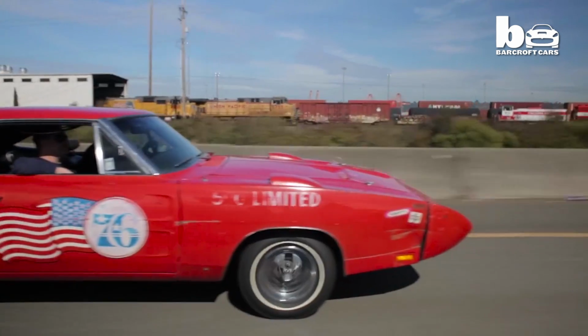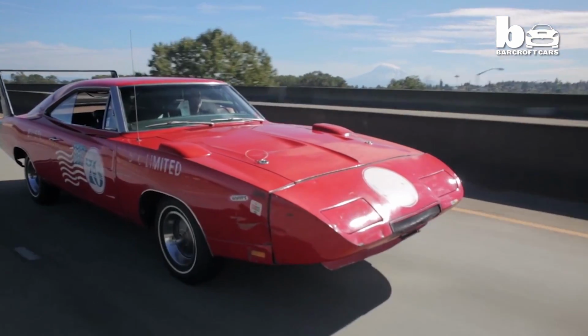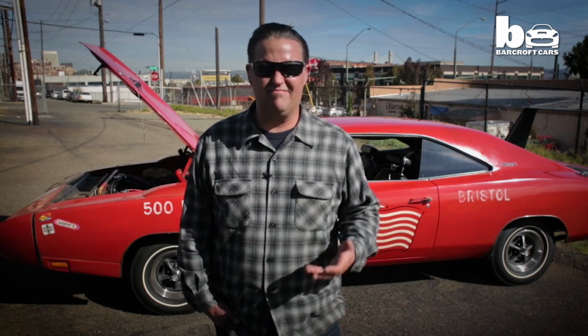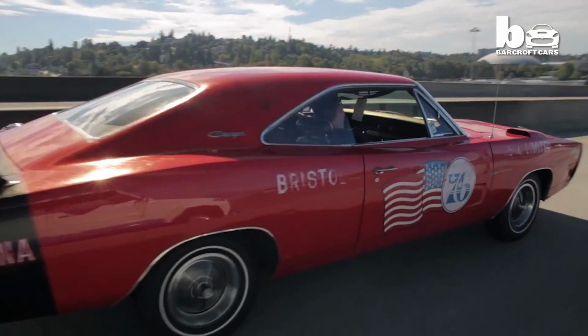This one has had just one owner. It's almost completely original, and it's very valuable. So to find something that's representative of an era that's untouched, that kind of smells the way it did originally, is significant. A car like this is, in my opinion, at least a six-figure car.